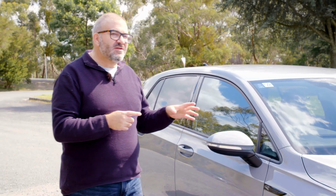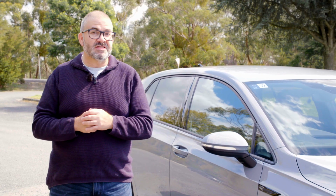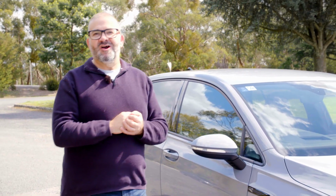So what do you reckon? Does the new Golf look sleek and sophisticated, or do I need to go back to Specsavers? Tell us in the comments below, but remember to be nice.